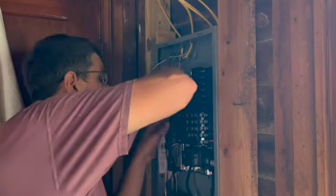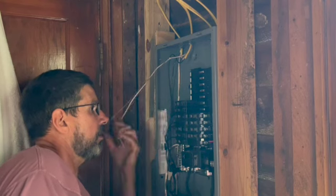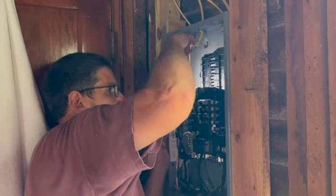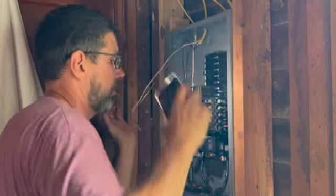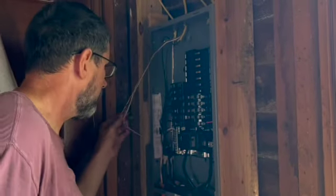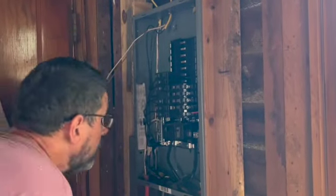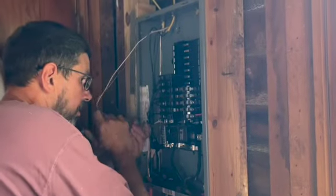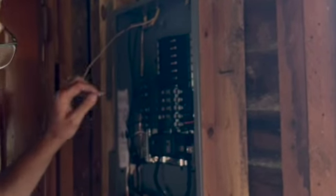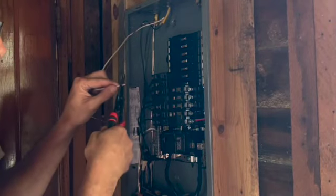So there's our hot wire. That is in. Okay, that is good. Now this is the neutral wire. This is how power gets back to the fuse box, completes the circuit.